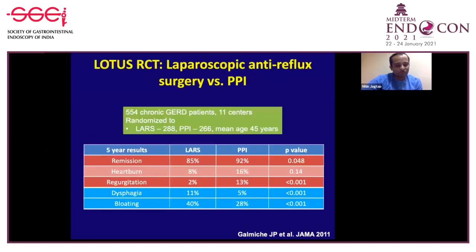We all know that PPIs are effective in healing erosive esophagitis, and in the LOTUS trial, a randomized controlled trial of more than 500 patients, it shows that there is significant improvement and PPIs are comparable to laparoscopic anti-reflux surgery. However, regurgitation is the symptom which is not adequately controlled by PPI. So the patient who is having regurgitation as a prominent symptom and not doing well on PPI should be considered for other therapies.